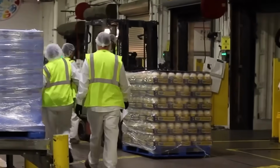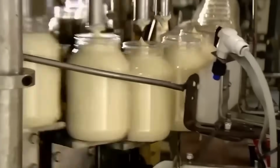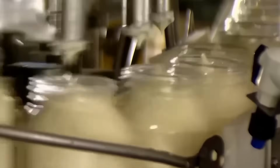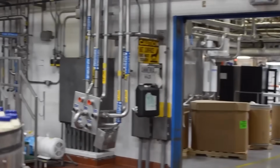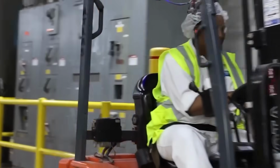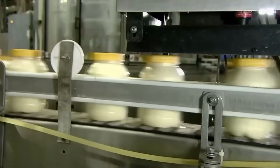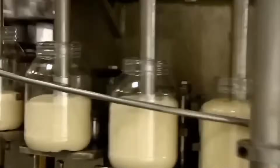Efficient logistics ensure a steady flow of raw materials into the factory and finished goods out to retailers. Strategic partnerships with suppliers help secure reliable sources of high-quality ingredients, while relationships with distributors facilitate rapid delivery to diverse markets. Real-time data analytics enable factories to forecast demand accurately, optimizing inventory levels and reducing waste.